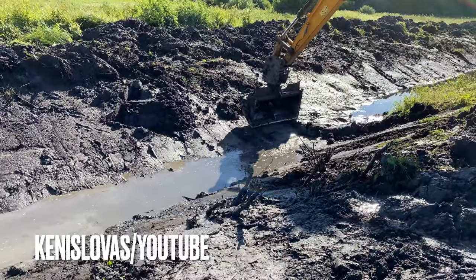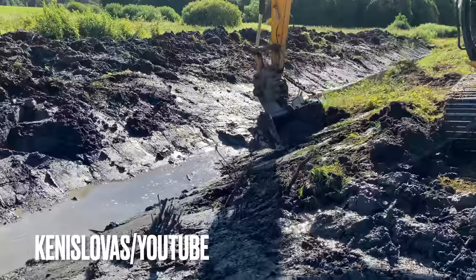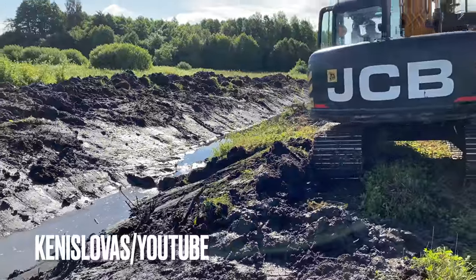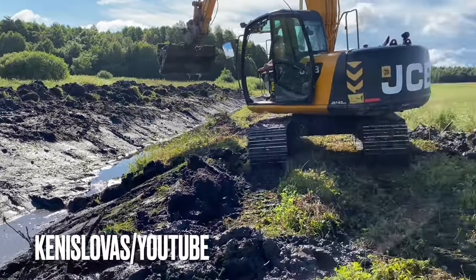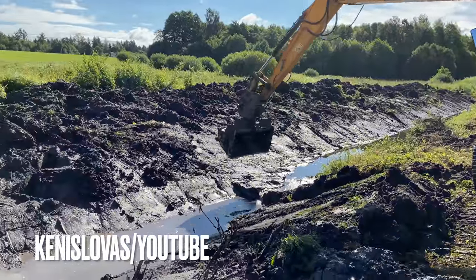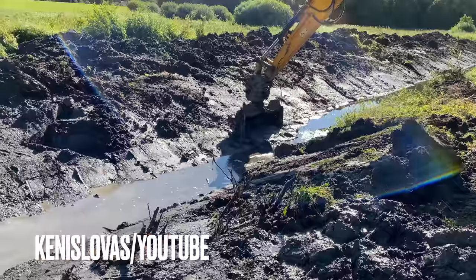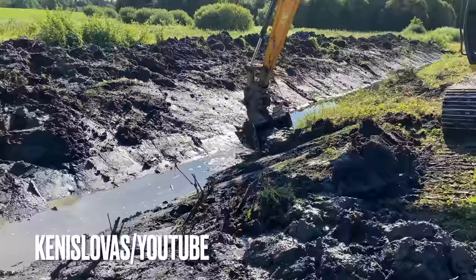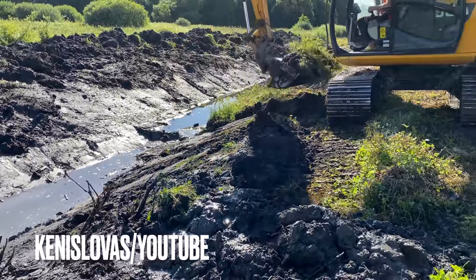Under this water there is a lot of peat, and it's quite hard not to sink into the mud. This excavator had trouble yesterday because it got stuck somewhere in this area. It's very easy to get stuck there.